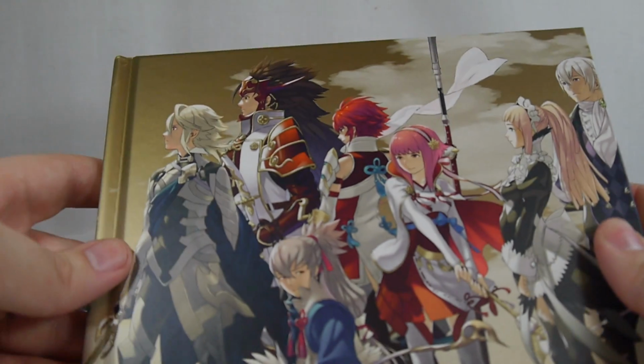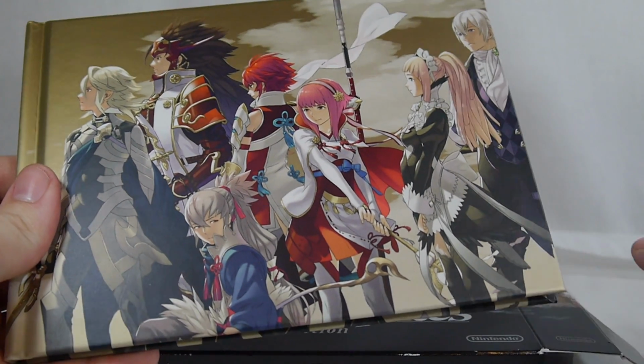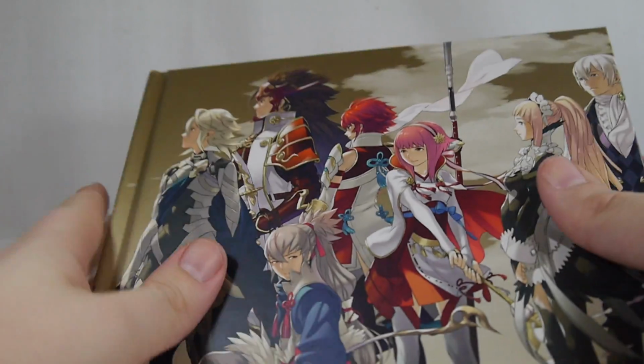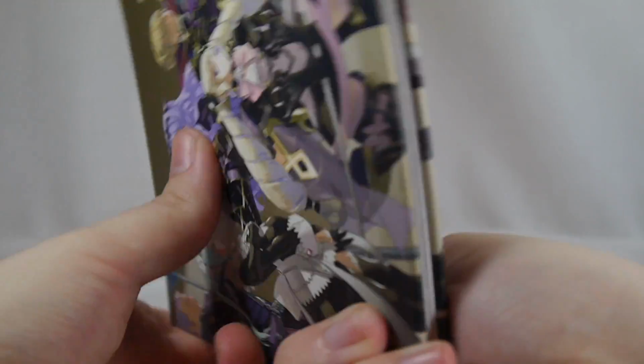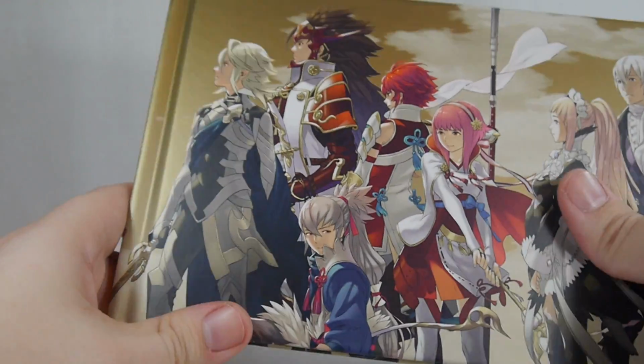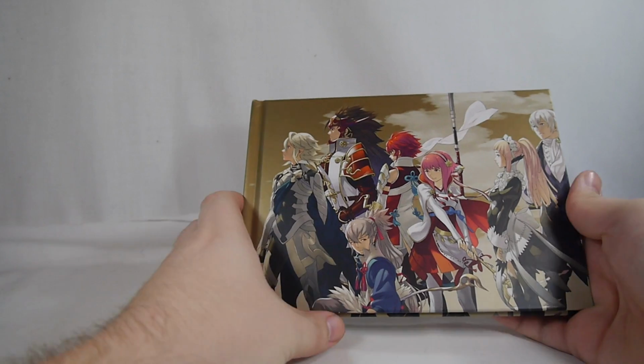So, moving along to the next thing in the box is this really beautiful art book. This is a nice quality art book too, hardcover. Right there. So let's try to get all this in the camera. Alright, this is about the best I can do.